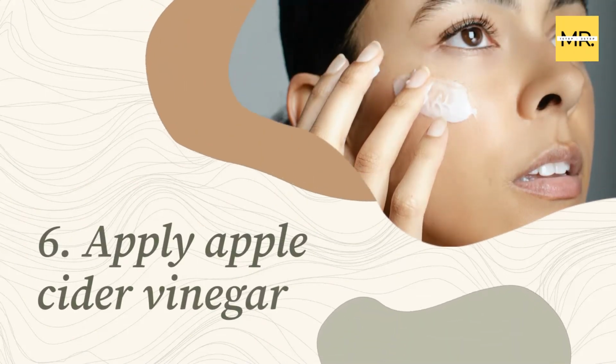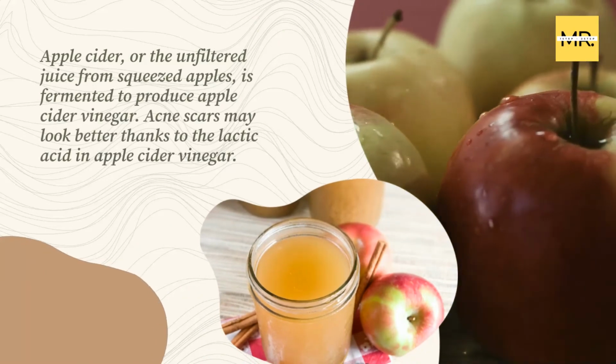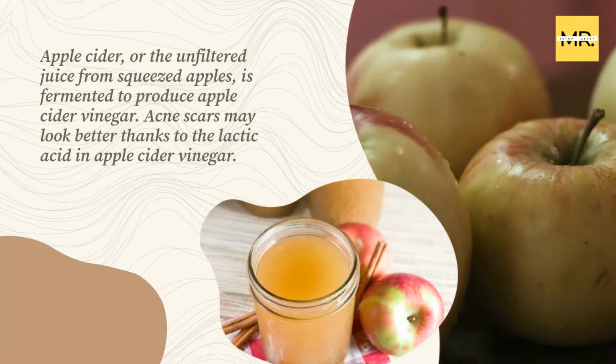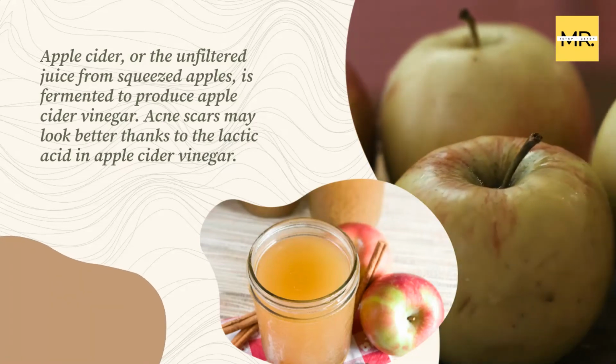6. Apply apple cider vinegar. Apple cider, or the unfiltered juice from squeezed apples, is fermented to produce apple cider vinegar. Acne scars may look better thanks to the lactic acid in apple cider vinegar.